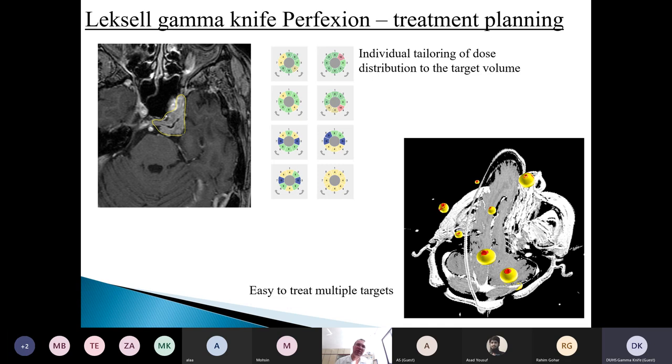But on the other hand, you have centers, especially in Japan, that would treat 20, 30, 50, even more small metastases. So the approach to the indication of the patient for the treatment can be quite different from center to center, but technically it's possible and it's very straightforward.